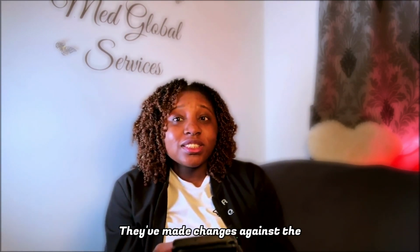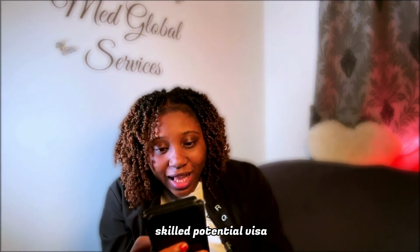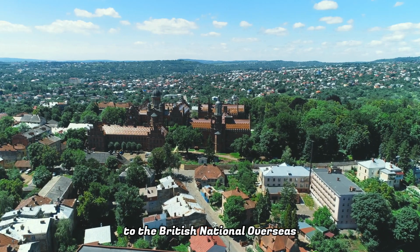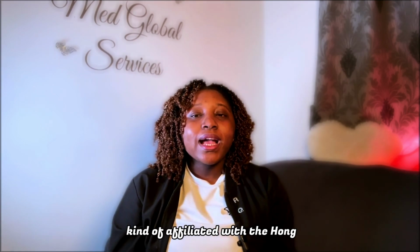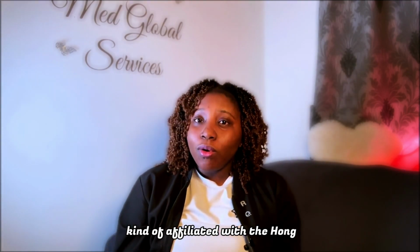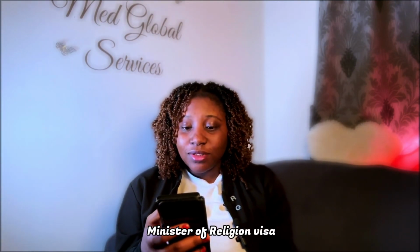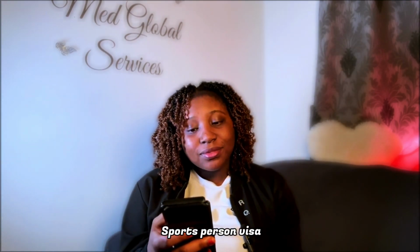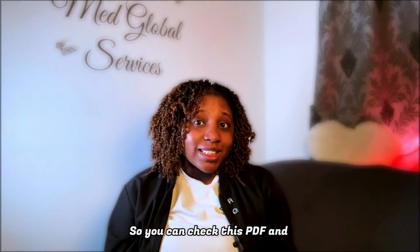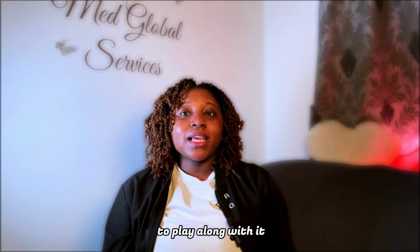They've made changes again to the charity worker visa. They've made changes to the high skilled potential visa. They've made several changes to the British National Overseas Visa. Who are those people? These are people from places like Hong Kong, you know, when the British were kind of affiliated with Hong Kong. They have also made changes to the T2 Minister of Religion visa, the Innovator Founder visa, and the International Sports Person visa. So you can just check this PDF and see how it affects you and begin to plan along with it.